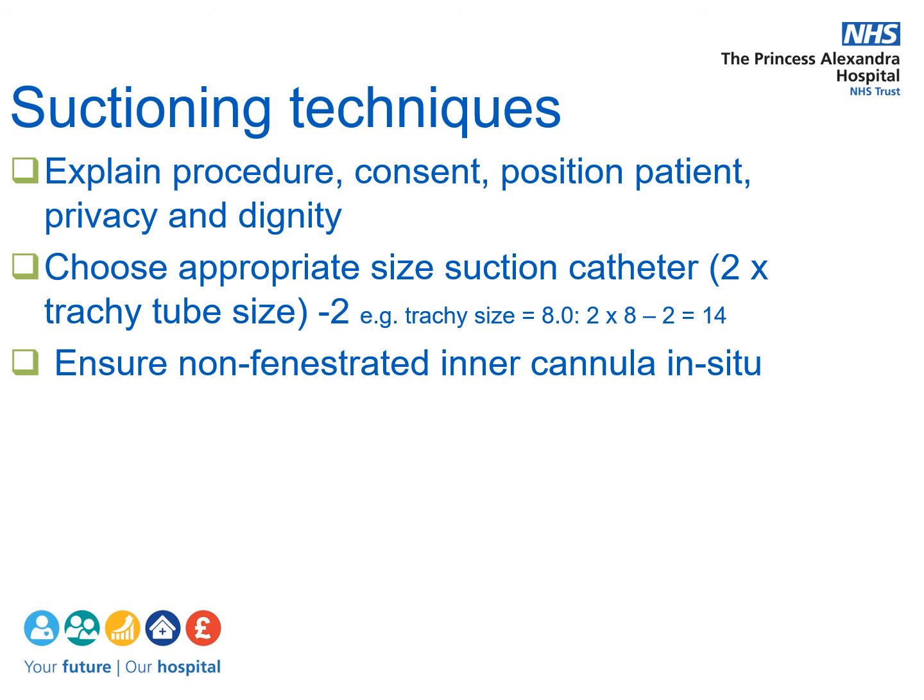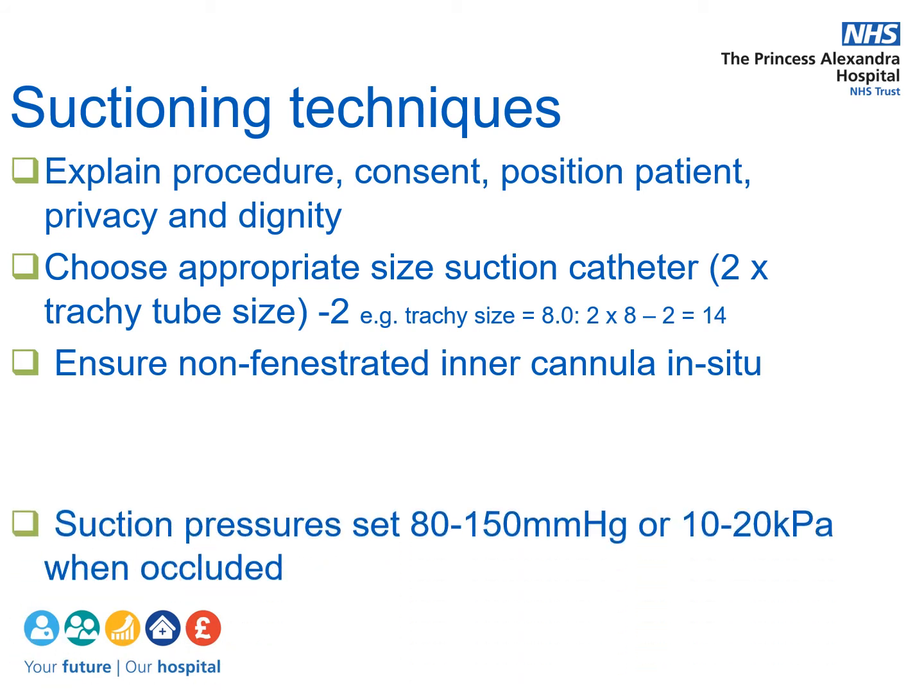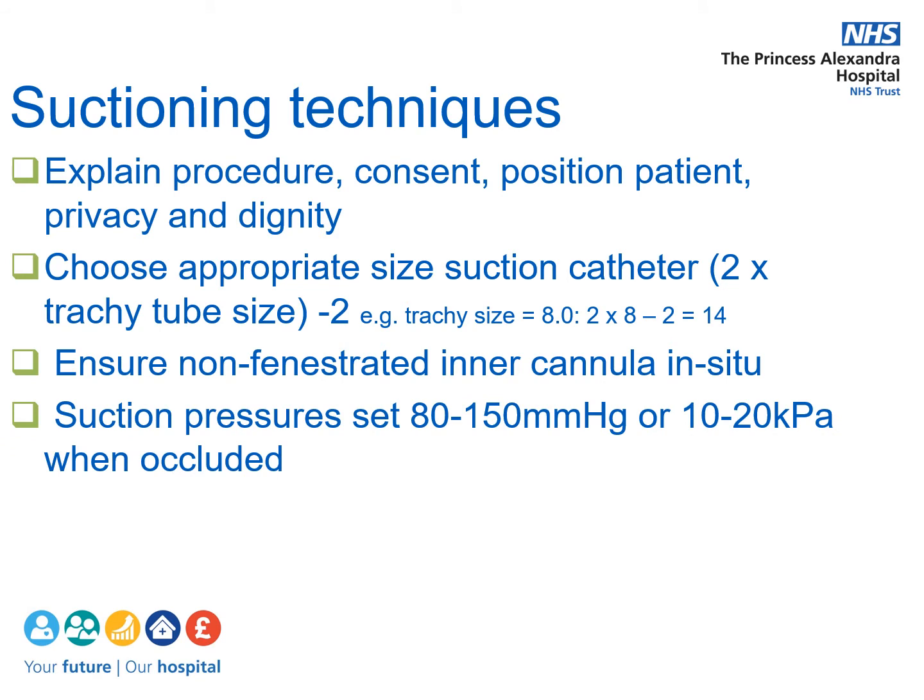Make sure there's a non-fenestrated inner cannula inside the tube itself. So this is to allow guidance of the suction catheter down to the end of the tube itself. The suction pressure is set at quite low, so depending on what suction gauge you've got, use 80 to 150 millimeters of mercury or 10 to 20 kilopascals when you've occluded the suction. This is quite important because suction can cause trauma if you apply it on the wall of the trachea. Both measurements measure the same vacuum.